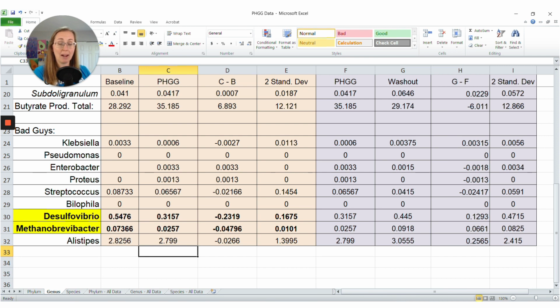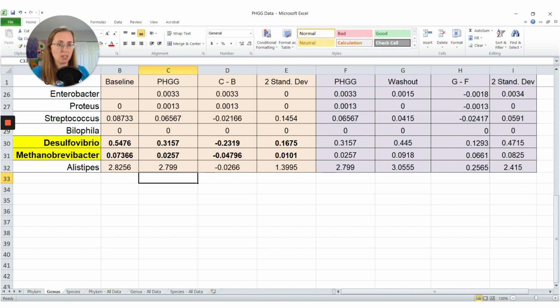But probably the reason why you're watching this video is to know these two numbers. And I was very pleased with them. So my Desulfovibrio, this is a hydrogen sulfide producer, one of the biggies, went from 0.54 or 0.55 if you're rounding, down to 0.32, which is excellent. And you could see that that was indeed a bigger swing than the 2 standard deviations would lead us to believe. And on the back end, it came back up a little bit, from 0.32 up to 0.45. So that looked, again, like the pattern that I would expect to see.